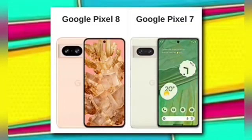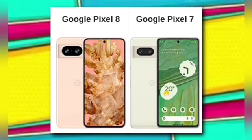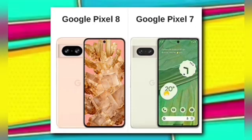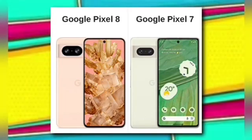Let's go ahead and compare the Pixel 8 with the Pixel 7 to see if it is a worthy upgrade, and let's see what's changed. So the Pixel 8 comes in at a little bit of a lighter weight with 6.6 ounces versus the almost 7 ounces on the Pixel 7. Nothing really changed with the build quality.